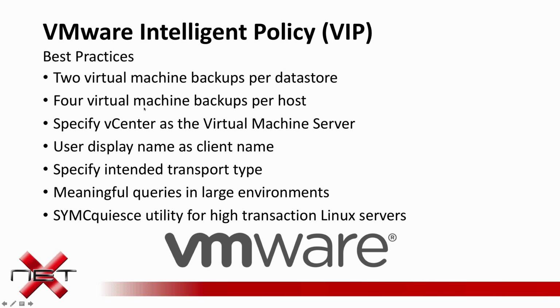Additionally, 4 virtual machine backups per host is usually recommended so that you can maintain throughput and don't run into any performance problems. Specifying vCenter as virtual machine server is recommended because that will give you the highest level of perspective and only one set of credentials to manage.